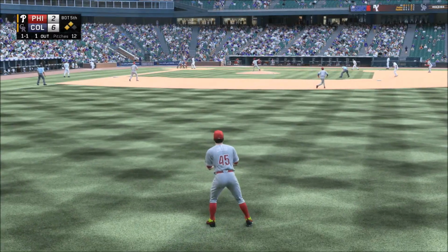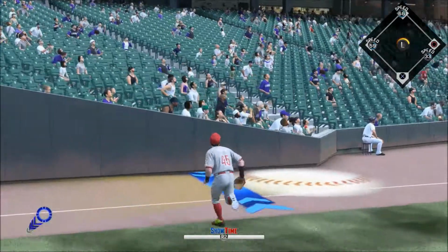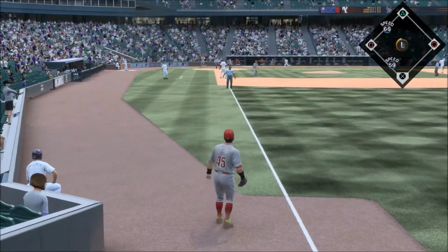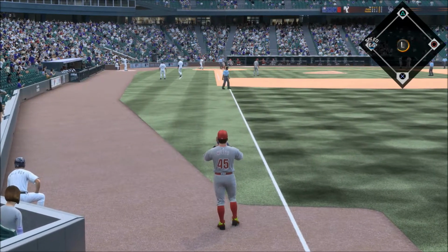He's set. Here comes the 1-1. And this is lifted high in the air down the right field line. He'll run this down in foul territory, and here comes the runner from third. And he will score on the sacrifice fly.